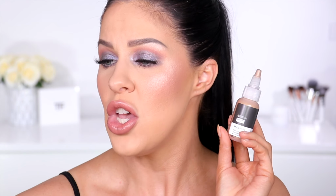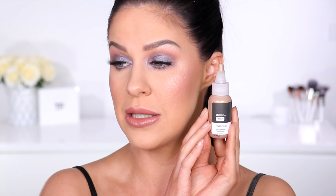Now, I have just got the website open here because I don't want to mess this up. I really want you to be able to understand exactly how this works. So firstly, it's got something called a fractionated blurring silicone suspension. Essentially, it just blurs and minimizes fine lines, pores, texture on the skin. It makes your skin look really, really airbrushed, really photoshopped, really, really beautiful.